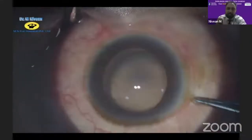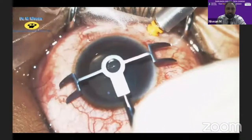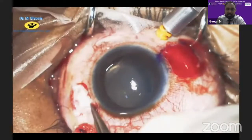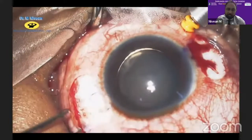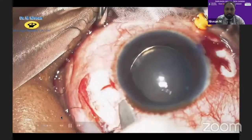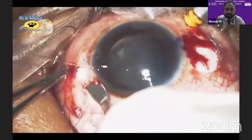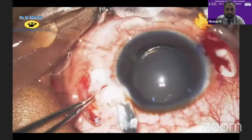So just going through one case scenario, as you can see, a 360-degree subluxated lens here, planned for a lensectomy with a secondary IOL fixation. And we all know for all secondary IOLs, the key factor is the 0-180-degree marking, because that helps in the stability of the lens and the rotation and the astigmatism also. So we make a partial 2 by 2.5 millimeter scleral flap using a crescent blade on either side. And then 1.5 millimeters away from the limbus, a 23 gauge sclerostomy is made.